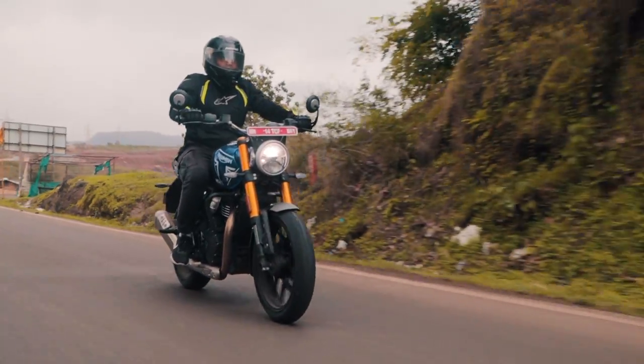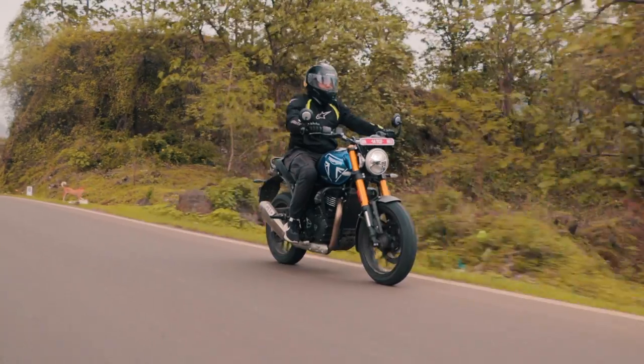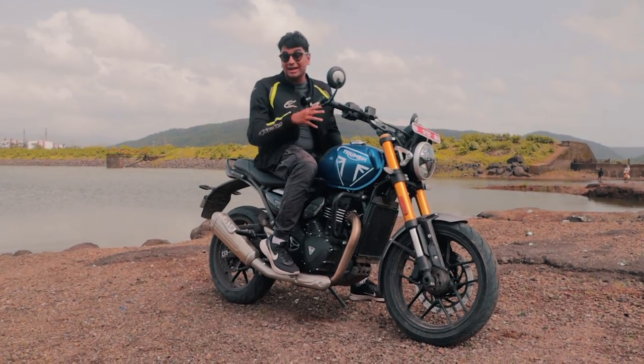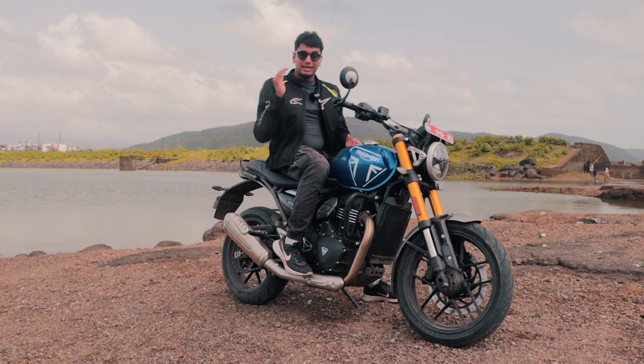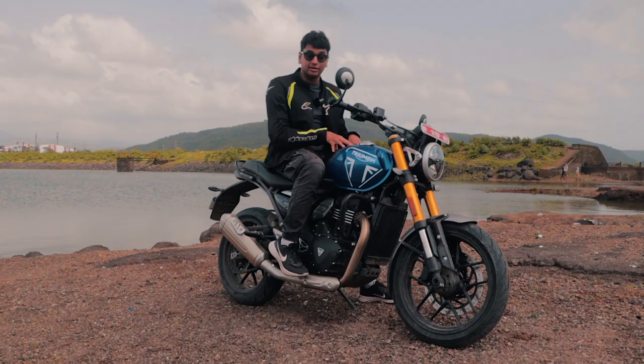This thing is a beautiful bike in long sweeping corners, but for tight twisty stuff, this is not the motorcycle for it. This isn't a motorcycle that you ride at 10 tenths of its limit. This is something that you ride only at 7 tenths or 8 tenths, a nice little cruise on a nice canyon road. That's the natural habitat for the Speed 400.